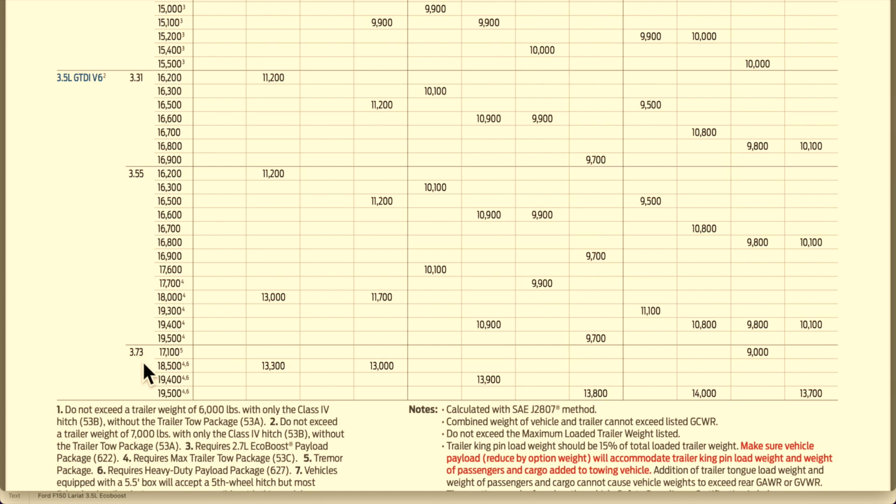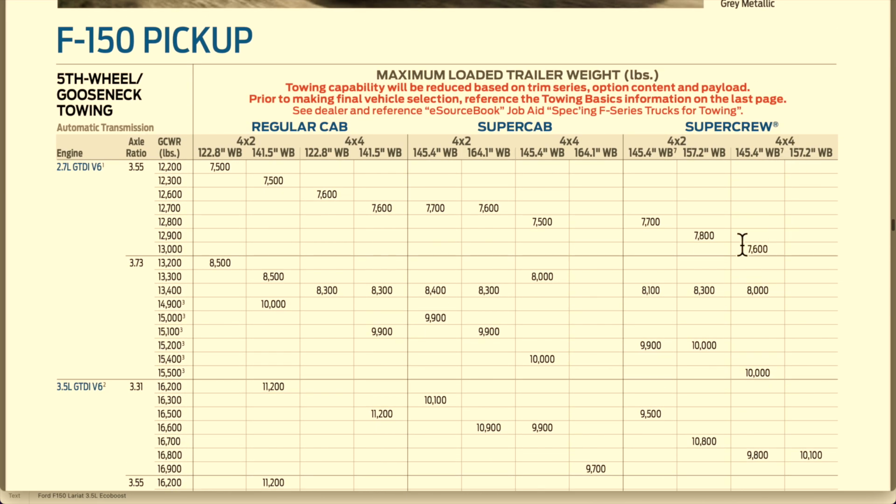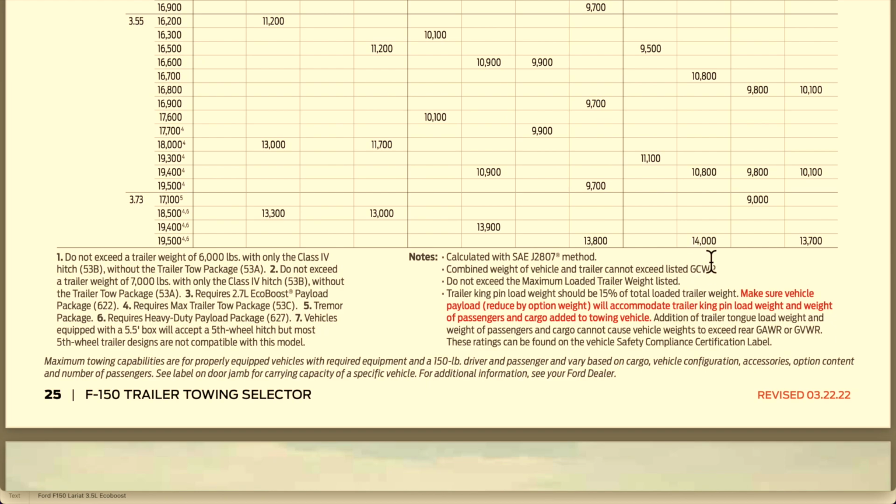Now here's what the towing capacity is going to be for this truck. It's showing that it's going to have a 19,500 pound gross combined weight rating. So it has two numbers, number 4 and number 6. So number 4 requires max trailer tow package, which it did, and then number 6 says requires heavy duty payload package. So this is the truck that we're looking for, and here is the towing capacity. It's going to be 13.7 because this is for a four-wheel drive truck, but if you get 4x2, you get about 300 pounds more towing capacity.